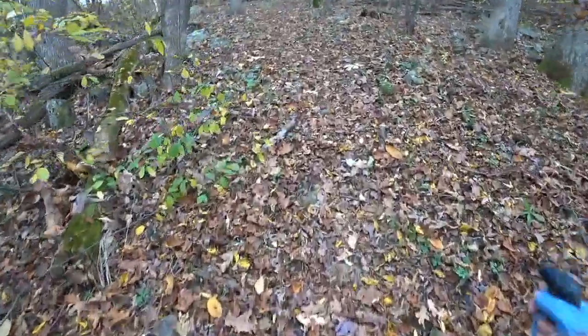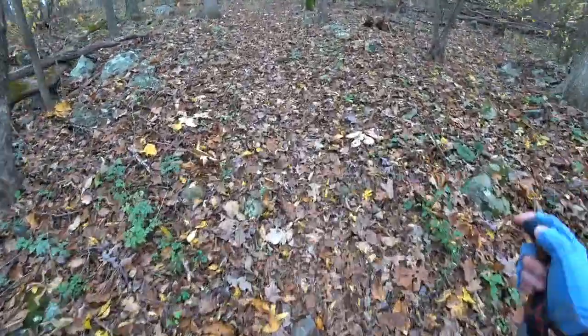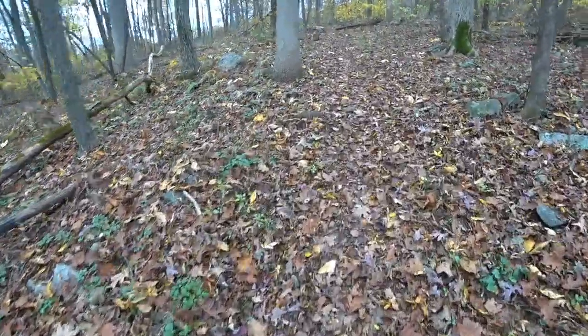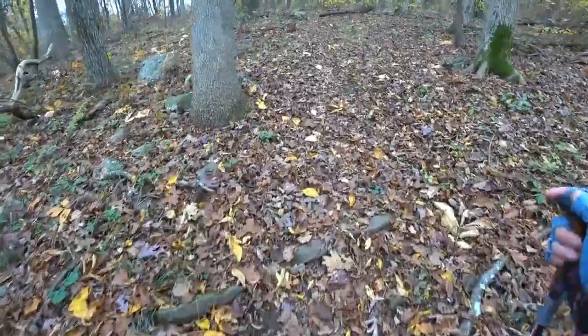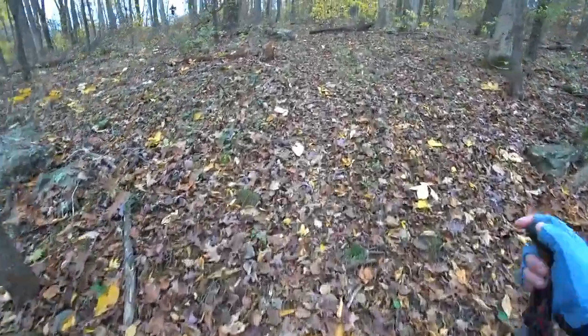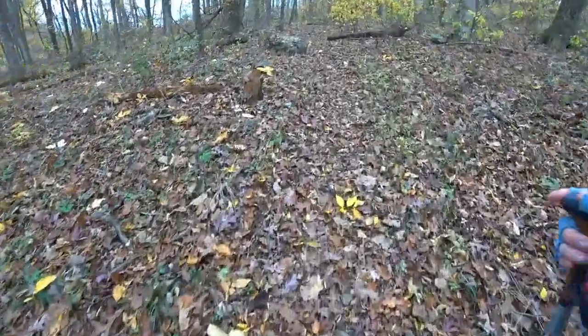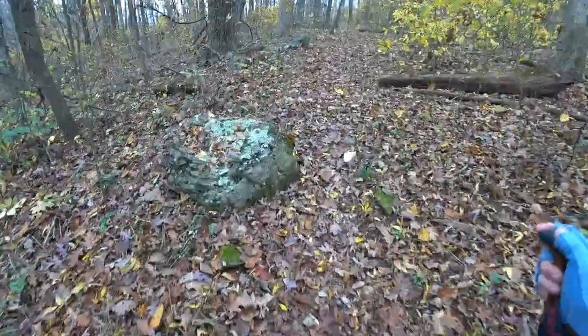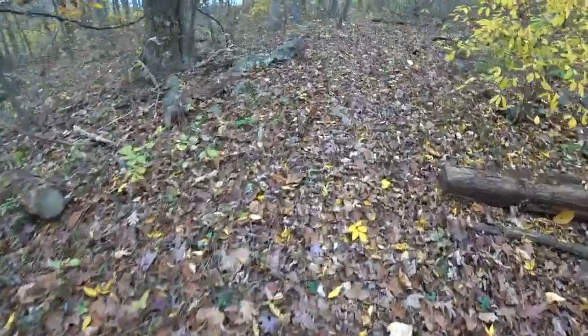It must be like, if you imagine a bear was sitting there just staring at you, you'd be like, well, is he kind of thinking about eating me or what's he doing? The deer's probably thinking the same thing.